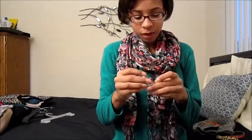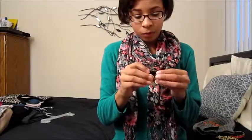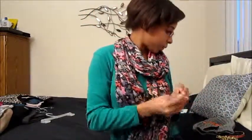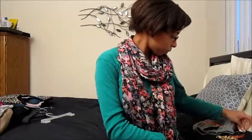I really didn't pay anything for these. I guess I got these for free with my allowance. I think they were $8 or something like that. But they're really pretty, so I got those.